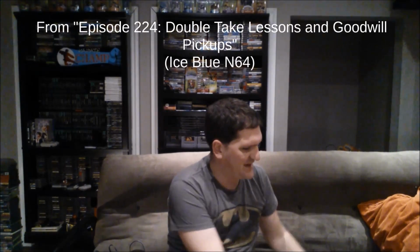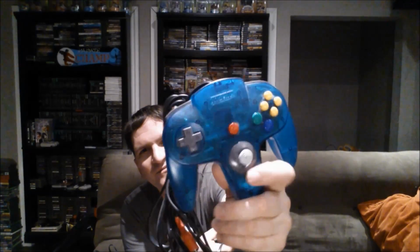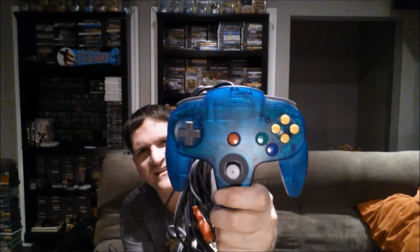Moving on, this was the best find for sure. Absolutely. The N64 came with, what do you call this, Arctic Blue, I believe is the color scheme of this one, in really great shape, like perfect joystick, really nice, just needs to be cleaned up. And the console also, that's pretty awesome.